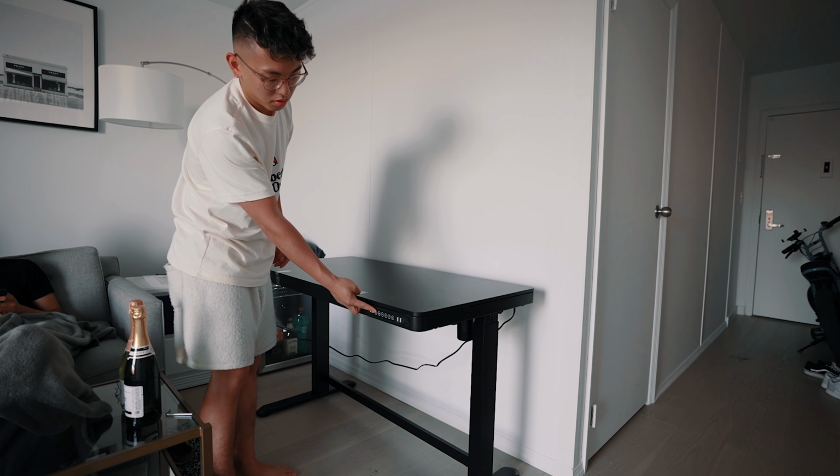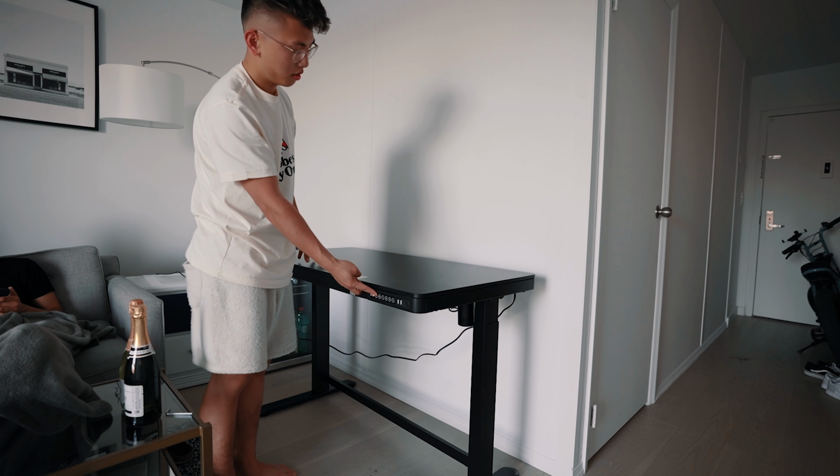So we just got the desk fully assembled. It really only took about 3 steps, just putting the main frame and then the legs on it. Out of all the standing desks I've ever built, this is definitely going to be one of the easiest ones. So all I got to do now is plug it in and let's see how this looks.